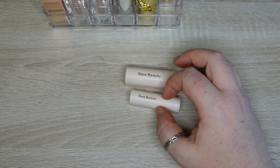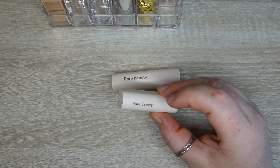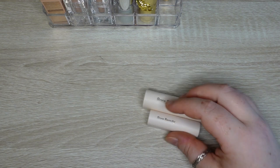It doesn't really bother me. It has to be really, really fragrant to really bother me. Otherwise, I can tolerate it pretty well. This one I bought after the fact because I wanted a color that was more wearable because I loved this formula so much. So I like Rare Beauty's balms.